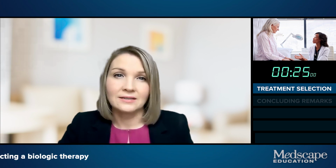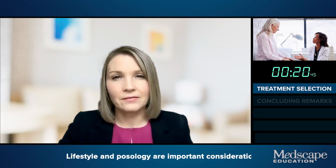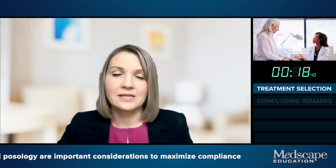And then lifestyle and posology are also important to consider to maximize compliance. A patient may prefer an IL-23p19 inhibitor dosed every 8 or 12 weeks over a drug dosed every 2 to 4 weeks, as those agents targeting interleukin-17 are currently, although that will change with the introduction of bimekizumab, which will be dosed every 8 weeks, as no advantage was seen in clinical trials in dosing every 4 weeks.